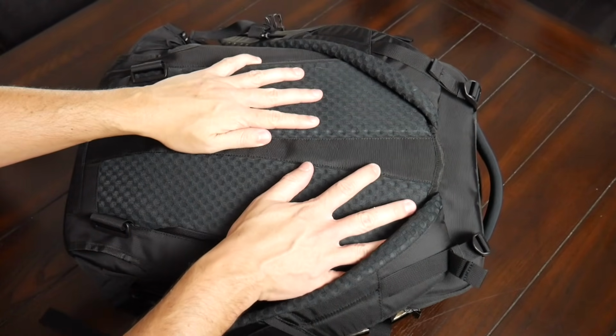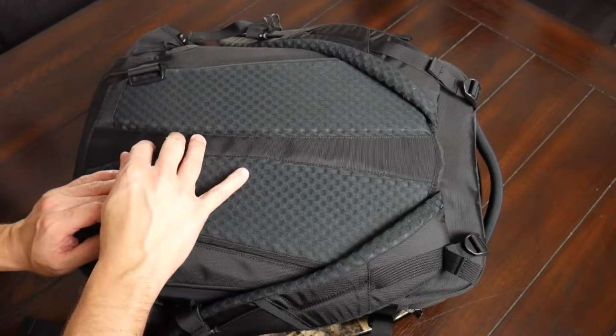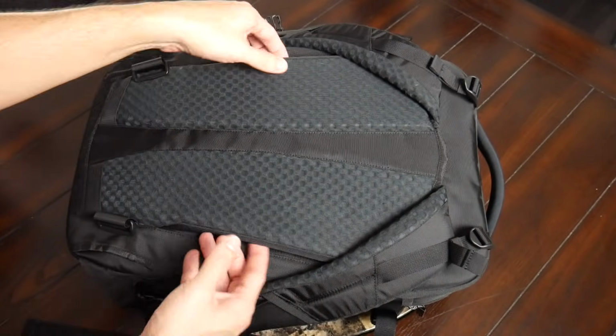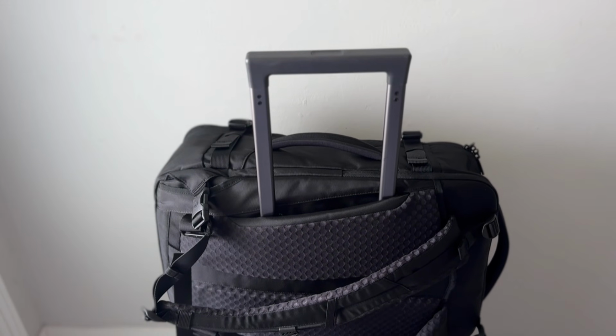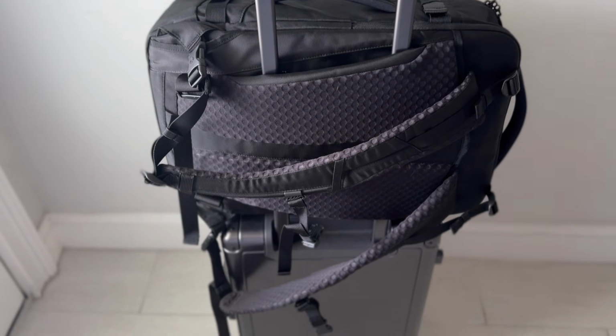The back panel also has great padding, lots of breathability. It's elevated to give you that extra airflow while you're walking around throughout the day. You also have a luggage pass-through that's gonna allow you to rest this on your suitcase. And the layout for this one is gonna be pretty simple.